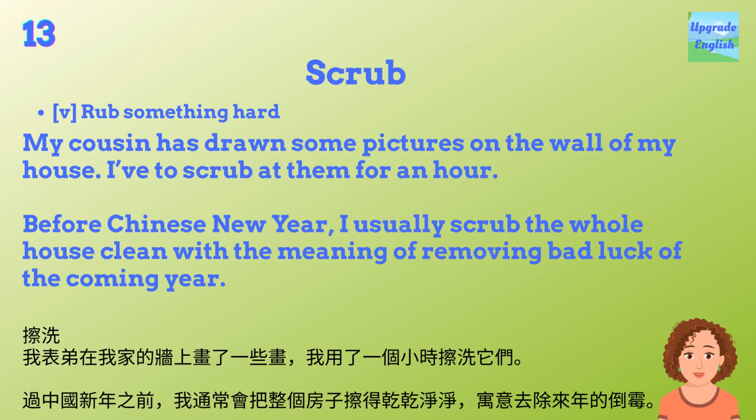Scrub. Examples. My cousin has drawn some pictures on the wall of my house. I've to scrub at them for an hour. Before Chinese New Year, I usually scrub the whole house clean, with the meaning of removing bad luck of the coming year.